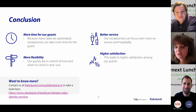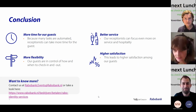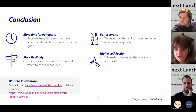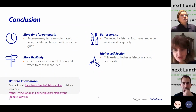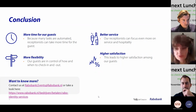So the answer is no. Yeah. Well, I think I have some more questions to Rabobank for the identity services as such. What are the new partners that you want to attract? Because I hear you say Signicat and then selfie check, and you also do digital signing. There's probably also a partner helping you with that.